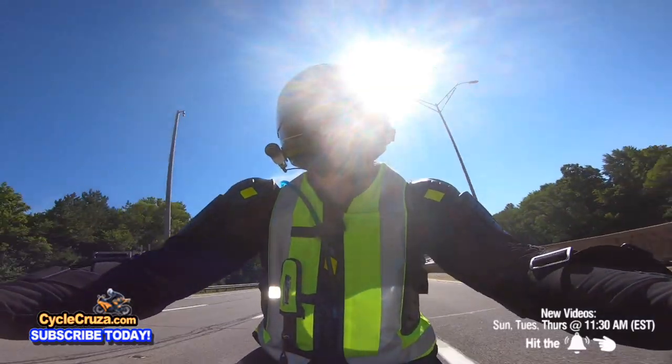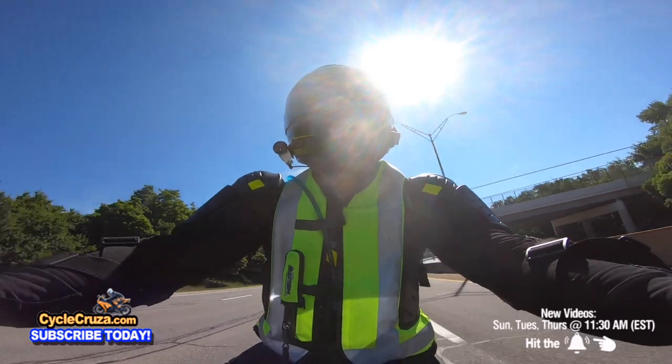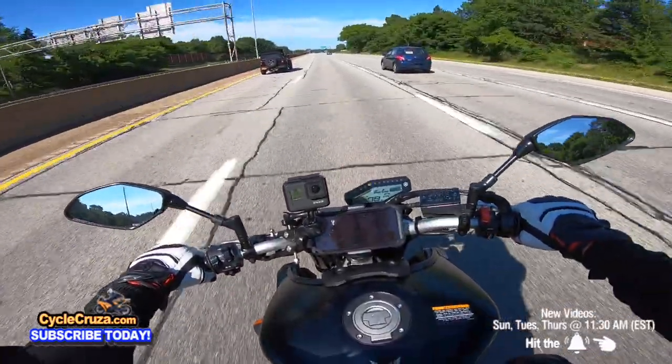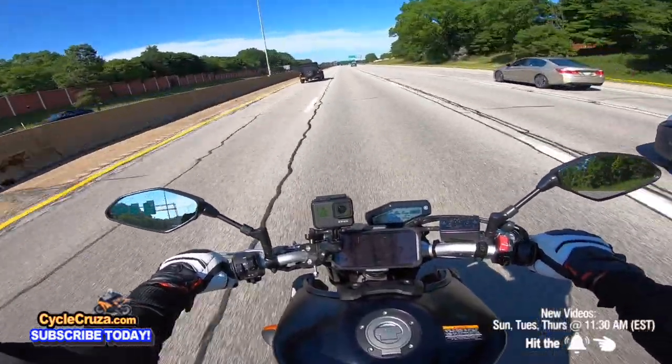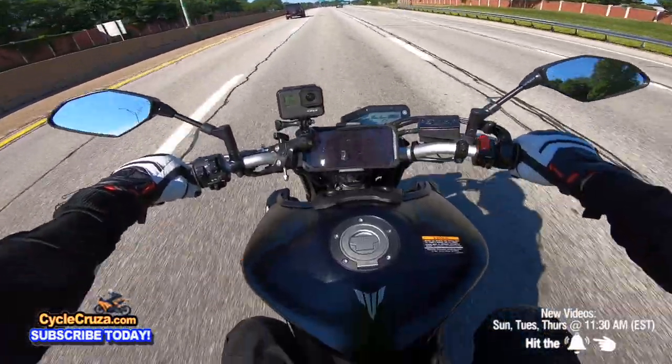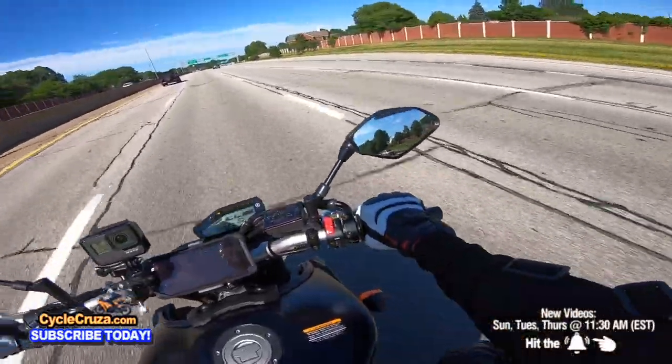As far as the wind, it's no issue to me, guys. I'm doing 80 miles per hour here, and it's a really windy day right now. But this is nothing, man. I don't need to put a windscreen on. I'll probably put a windscreen on just for looks.